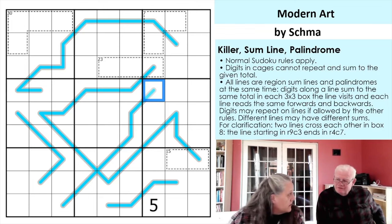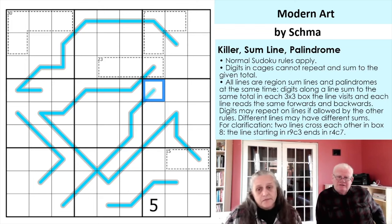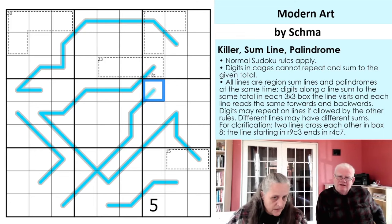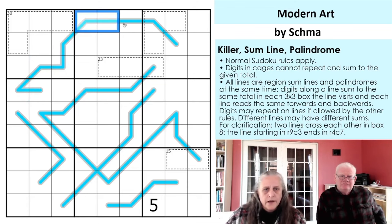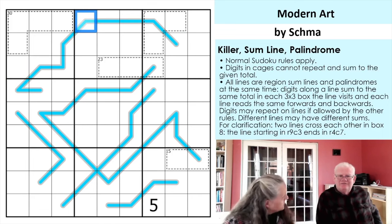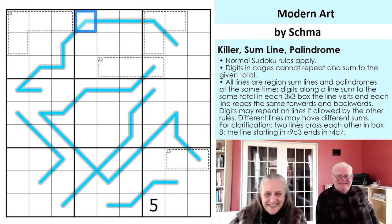But they're also palindromes. And palindromes just means the digits read the same forwards and backwards. If you read along the line, you'll end up getting the same sequence of digits, whether you start there or start at the other end. Digits may repeat on lines if allowed by the other rules. In fact, they're going to have to because they're palindromes. And different lines may have different sums.